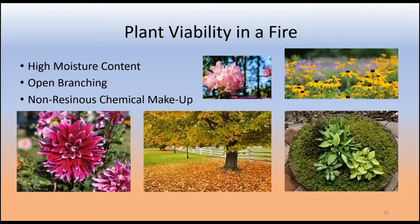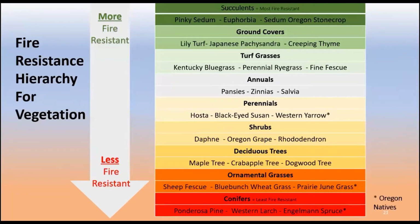Remember, all plants will burn, and plant viability in a fire relies on the moisture content, the plant structure, and the chemical makeup. Here I've elaborated on a plant viability chart that I saw on the US Bureau of Land Management. I call it Fire Resistance Hierarchy for Vegetation. Starting with the most fire resistant on the top in green and gradually moving into the least fire resistant in red at the bottom. Some Oregon natives are highlighted with an asterisk. Let's take a look at some of the stunning Firewise plants that will lower your risk in a wildfire.